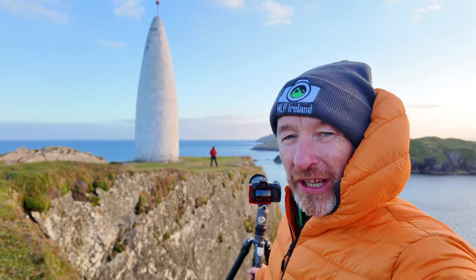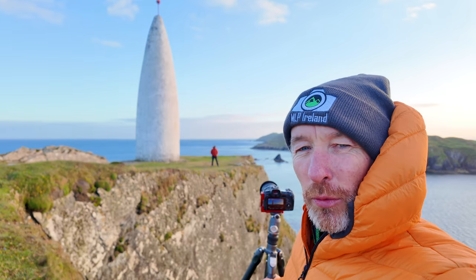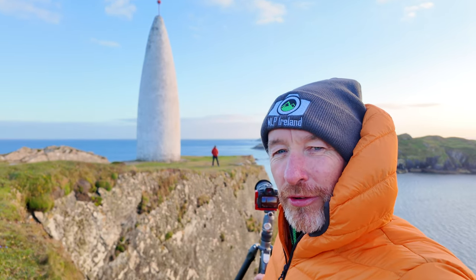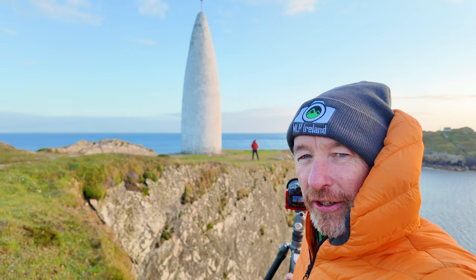Now, because of the seagulls and because I'm focusing on him, I decided to go for an f4. I'm at 1/640 of a second, ISO is at 100. But I'm utilizing the light that's coming from behind me, as you can see here, and then it's bouncing off the side of the structure.